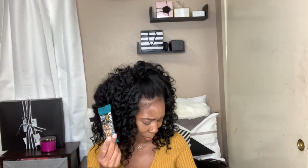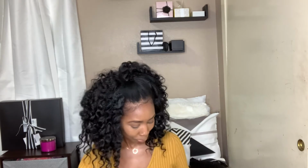So I got that. I don't know why they put this in there. I've been seeing this on other people's videos. They put this little Kind bar. I mean, I'm gonna eat it. Don't get it twisted, I'm gonna eat it. But I don't know the point of this, because I didn't see it as an option anywhere. So maybe this is just an added thing they're doing. I don't know. But they put that in there.